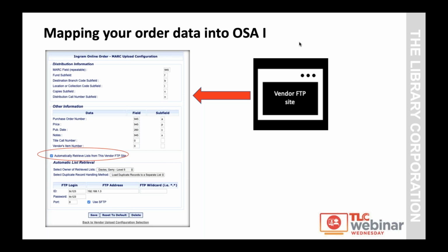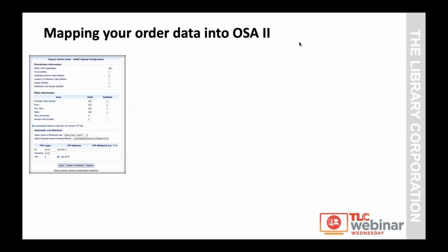And as you can see underneath that red ellipse, you'll see that the automatic list retrieval is being sent to me, Jerry Davis. I'm a level 5 reviewer, and any duplicates are being sent to a separate list. And then there's the information underneath. Okay, all right, so let's look at this.